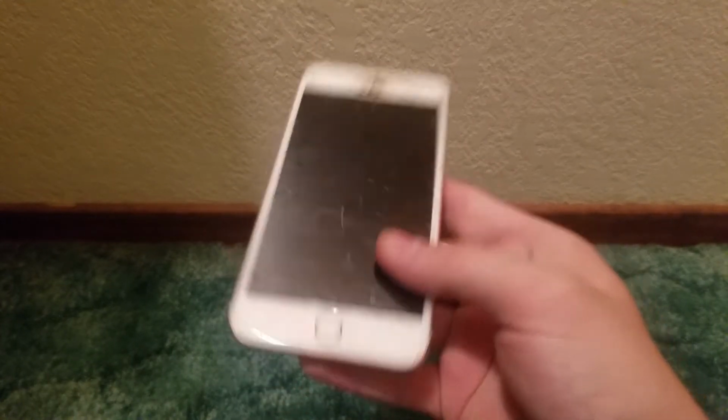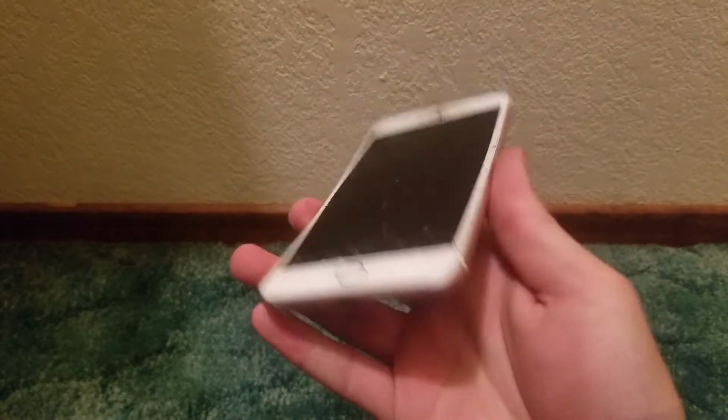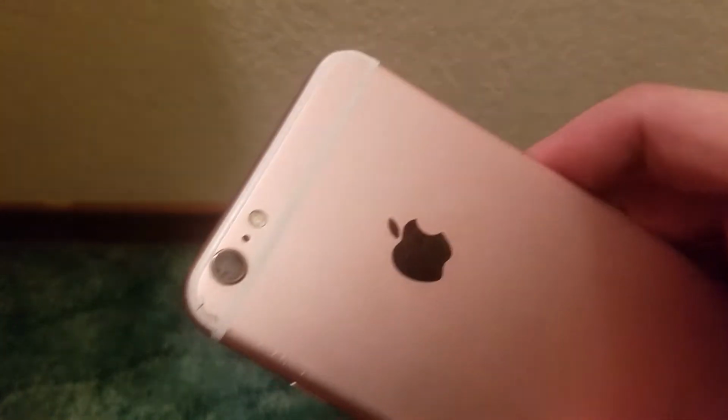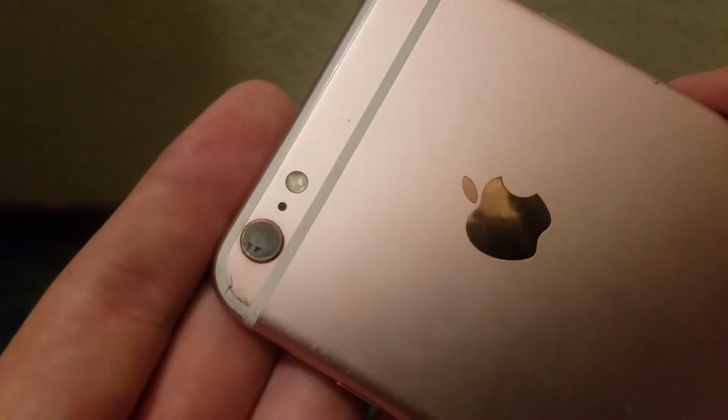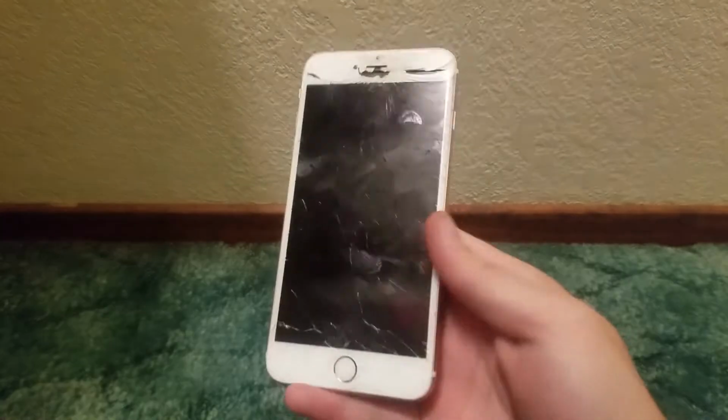But yes, once again, same phone, same condition. Nothing is missing. Nothing else is broken on it. Everything is still intact for the most part. Not sure if I mentioned this in the initial video. Camera lens is slightly cracked, but that's how it always has been since I got it.